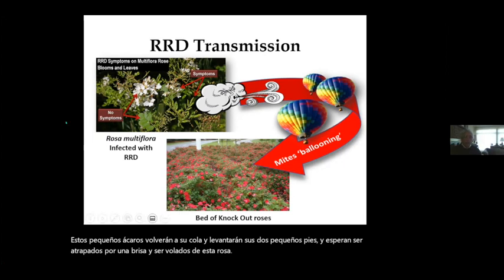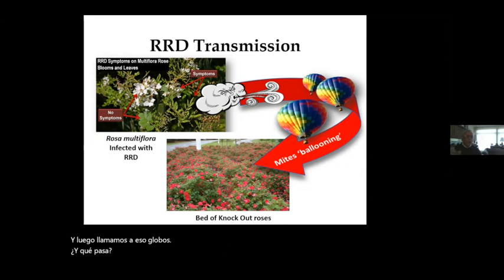And what happens is that from an infected plant, the mites will be blown into, let's say, a bed of knockout roses. And if those mites have been feeding on a portion of the plant that has the rose rosette disease infestation, then they may transmit that infestation or that virus to those other roses that they land on.